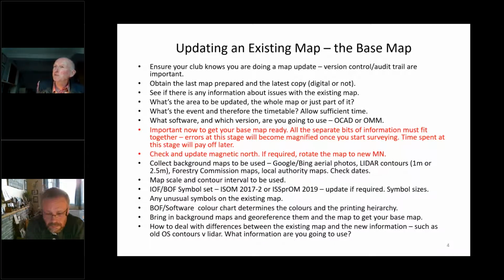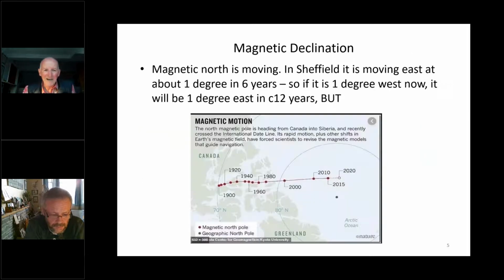Considering it's a sport where we use the compass quite a bit, that was quite remarkable. Just for people who know, you may know this, but magnetic north is moving and the speed of movement is speeding up. In Sheffield currently, magnetic north is about 1 degree west of grid north. It will be about 1 degree east of grid north in about 12 years.